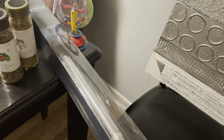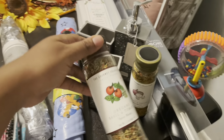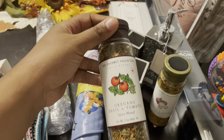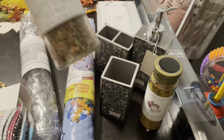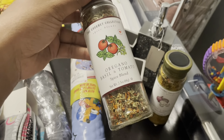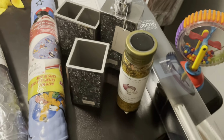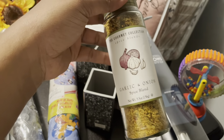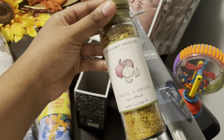I grabbed a new shower curtain rod. I have some seasoning here. I love the seasoning usually at Burlington or Ross, but this is the oregano, basil, and tomato blend. That's really good for your sauces if you're making pasta or anything with red sauce. This is really good. And then this is the garlic and onion. I love this. This is good if you're making a butter sauce, chicken. So if you guys see this at Burlington or Ross, grab it.